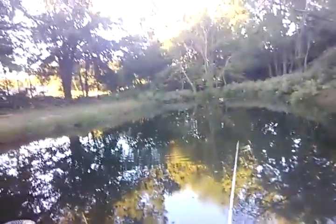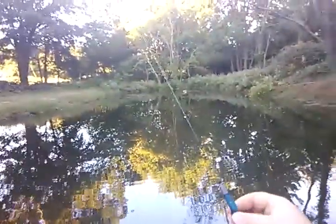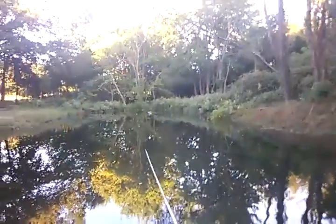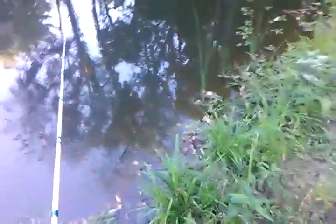Something else I'll do with these stick baits is wacky rig them. You can also do that. This one here is a very high density plastic, and it's also very buoyant, so it floats. It's a very slow sinking plastic. So if you wacky rig it with a small hook, it'll actually sit on the surface.